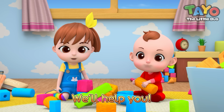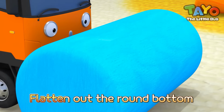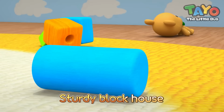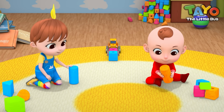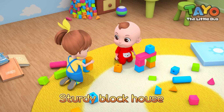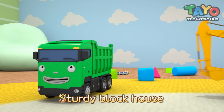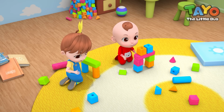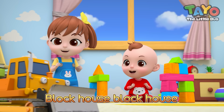Flatten out the round bottom in a round log block. Flatten out the round bottom, sturdy blockhouse. Stand a square wall in a square block. Stand a square wall, sturdy blockhouse. Put a triangular roof on it in a triangular block. Put a triangular roof on it, sturdy blockhouse. We all built a block house, sturdy block house.